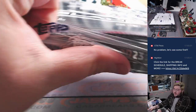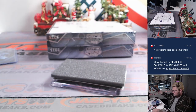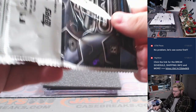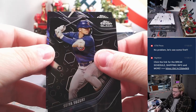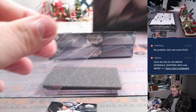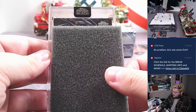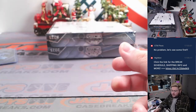Let's get a big one here before we call it a case. Seiya Suzuki. Oswald Peraza, rookie, and purple, Luis Robert. 113 out of 150 for Patrick and the White Sox. For the Pirates, 105 out of 150, Cal Mitchell on the rookie refractor auto. Pittsburgh going to Walter.